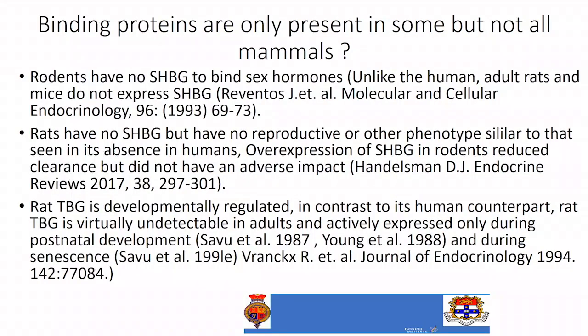The other thing is, a lot of mammals don't have binding proteins. The rodents have no sex hormone binding globulins. Rats don't have it, and yet overexpression doesn't change the phenotype. So there's no change in what's going on. It's very confusing. Why do humans need it? Rats don't. Other forms don't. There's no binding globulins in reptiles. There's no binding globulins in the other mammals. Other animals don't. So is it a delivery process that's different in mammals, or is it something else? It's something we need to think about.